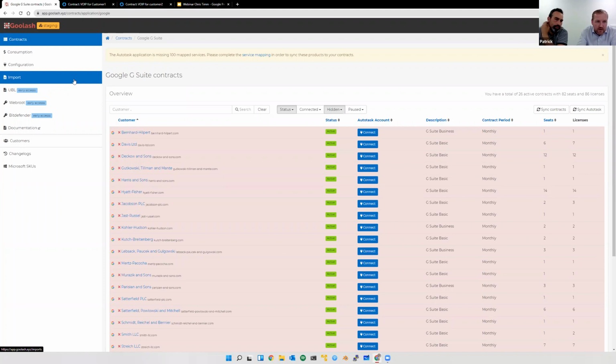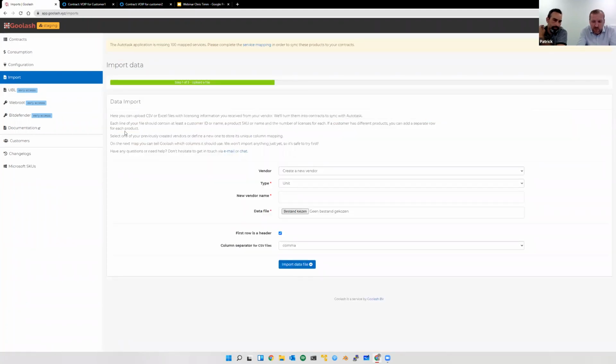So how does that work? As I said, there are two types of vendors, one with an API, one without. Those without an API, usually you're able to export the data to a CSV file or an Excel file. The idea is to import that file once, make a mapping, and then each month re-import the new data to Goulash.